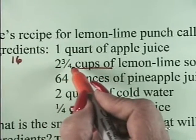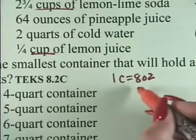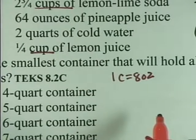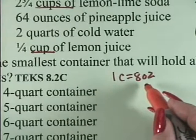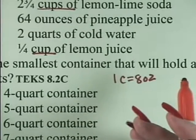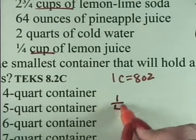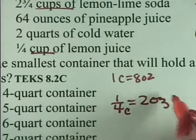And then I have 3/4 of a cup. So in other words, 1 cup is 8 ounces. So I need to figure out how many fourths are in that 8. How many fourths do we have in 8? Two. Well, we have 4/4, but 1/4, you're answering the question I meant to ask. The question I meant to ask is what would be 1/4 of that? So 1/4 would be 2 ounces. 1/4 cup would be 2 ounces.